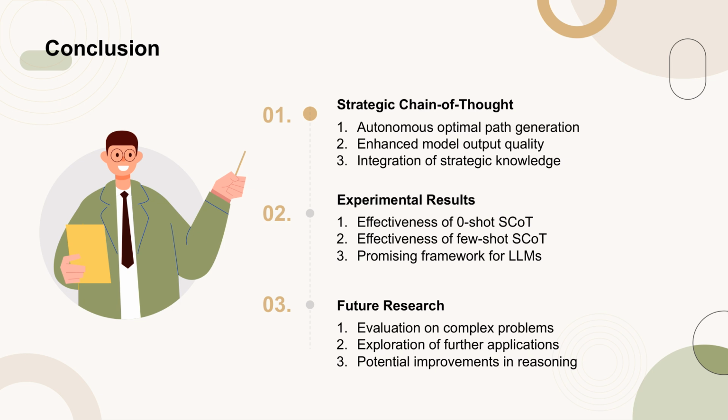Overall, SCoT offers a promising framework for improving the quality of reasoning paths in LLMs. Future research will focus on evaluating its effectiveness with more complex problems and exploring further applications.